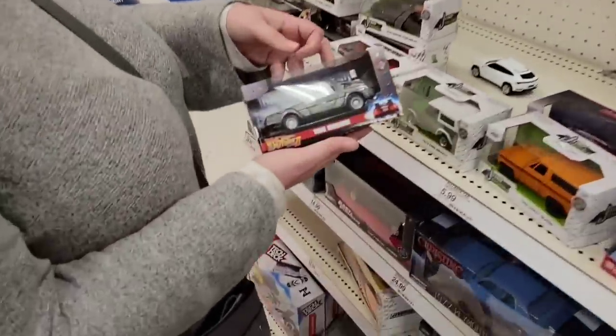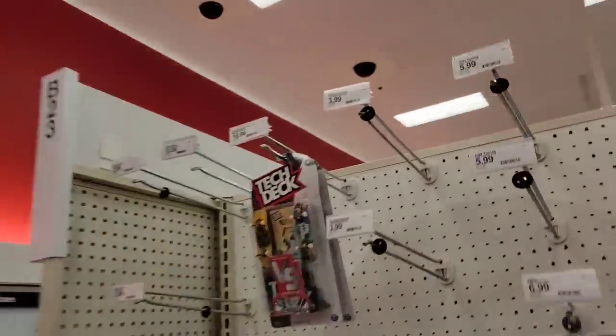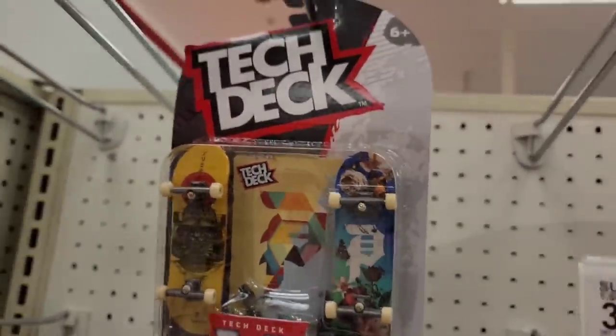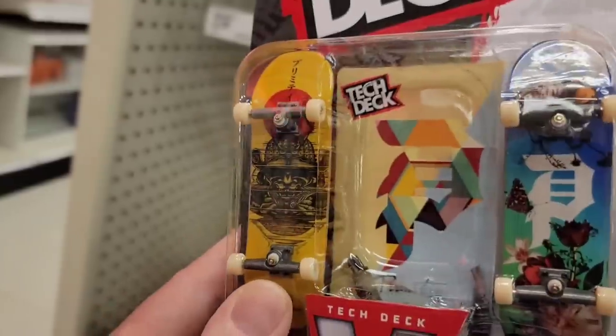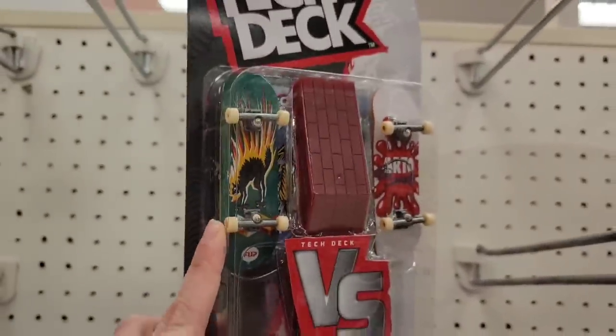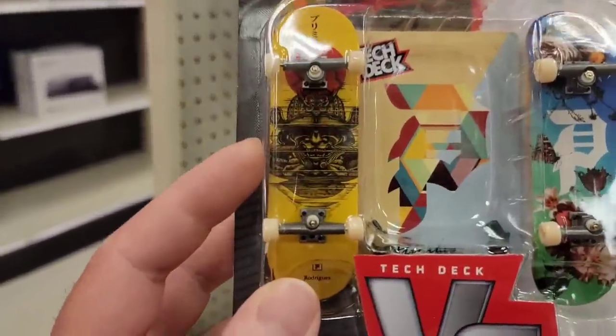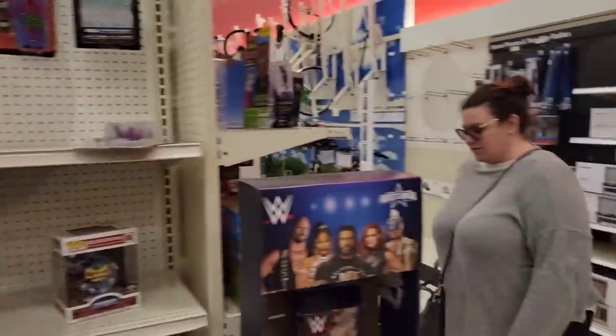Can't go wrong. Yay, I just sold mine at the Toy-Con. Oh, nice. Yeah. Tech decks. Oh, that one, that's actually cool. Look at that. It's got like a samurai. Oh, that is cool. But look at that one. A scaredy cat. Nice, yeah. But yeah, this would be cool to have one real size just hanging on my wall. This is gonna become a Tech Deck channel.